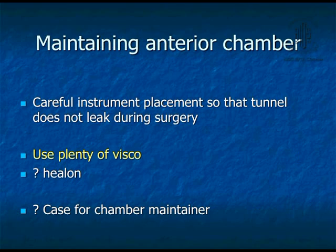Of course, you should not place instruments in such a way that the tunnel leaks. For example, if you're using two instruments, never cross them. If you tend to cross them, the chamber remains open, the tunnel remains open, and the visco keeps on leaking. So always try to put them parallel, although it may not be possible in every step. And of course, use plenty of visco at each and every step.